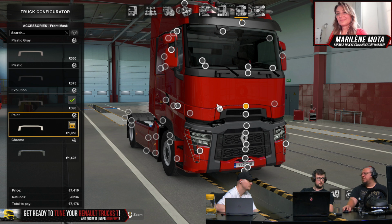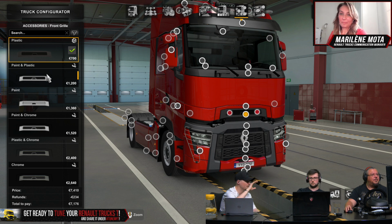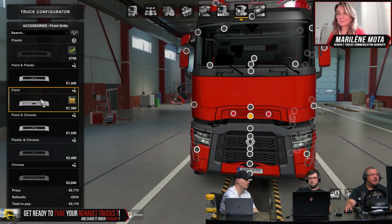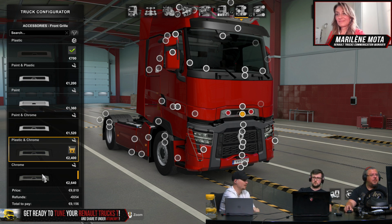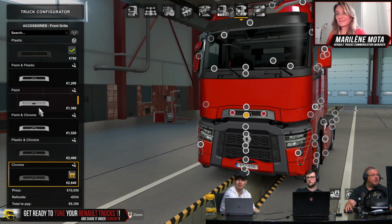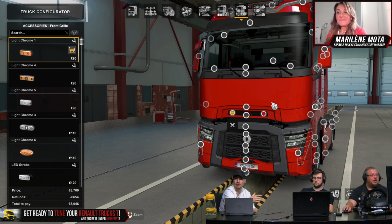As I said, we will go for complete paint. That's my favorite option all the time too. I always try to tune up my truck to be all in the same paint job or the same color. But someone likes to have the mask in black, or even, in America, in chrome. They put everything in chrome. What would be your option, Marilene? Do you like painted parts, or the original look of the truck, or maybe even chrome?